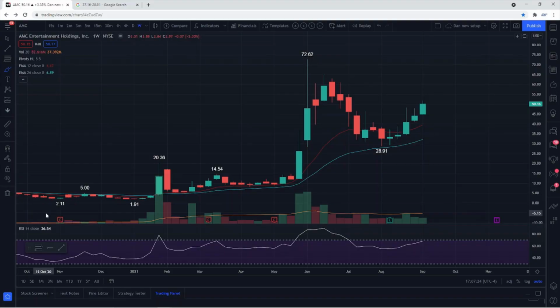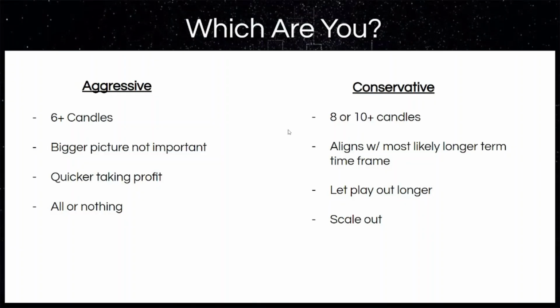So that brings us on to the next slide, comparing aggressive versus conservative styles of this stair-step strategy. Whenever I'm getting ready to take a trade, I always want to determine, am I looking to be aggressive or conservative on this trade? Because that determines how I'm going to shape things as far as my entries, where my stop is going to go, what risk I'm going to take on, and where my target is.